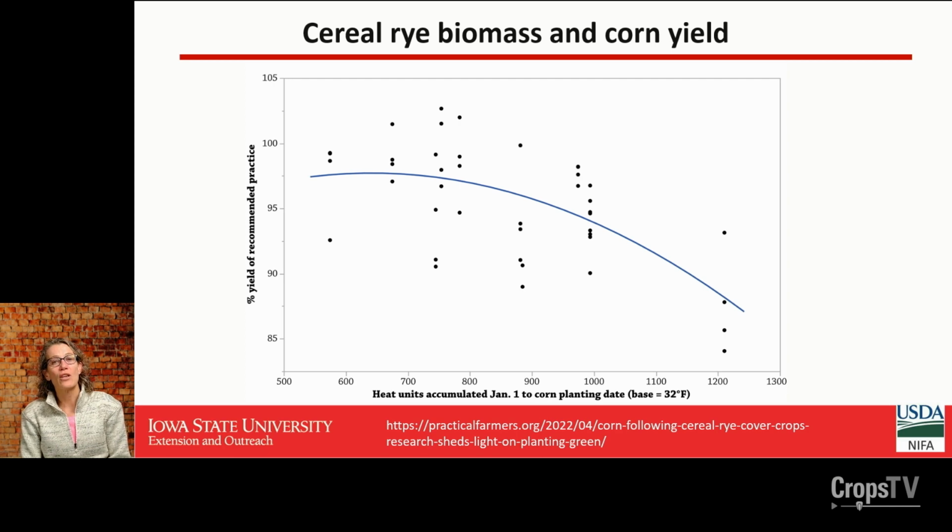But you can see here that there's a very good relationship, and it kind of suggests that once we get to 800 heat units that have accumulated from January the 1st, it's probably a good idea to terminate that cereal rye to prevent too much biomass from accumulating and therefore reducing yield. But that's a very interesting blog that you might want to look up and have a read.